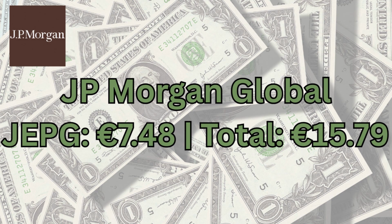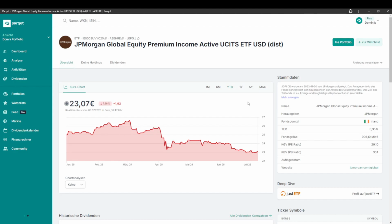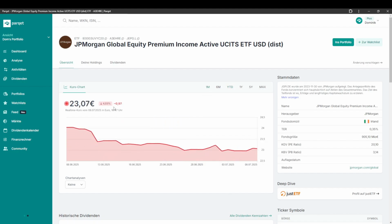Alright, next two dividends came from JP Morgan ETFs. The first one from JEPG, which is the global version of their covered call ETF. I received 7 euros 48 cents, which makes a total of 15 euros 79 for the month. Year to date, they are down 7.7%, and also over the last month they're down 4%. But with these ETFs, I'm not too worried about share price. I buy them purely for dividends.